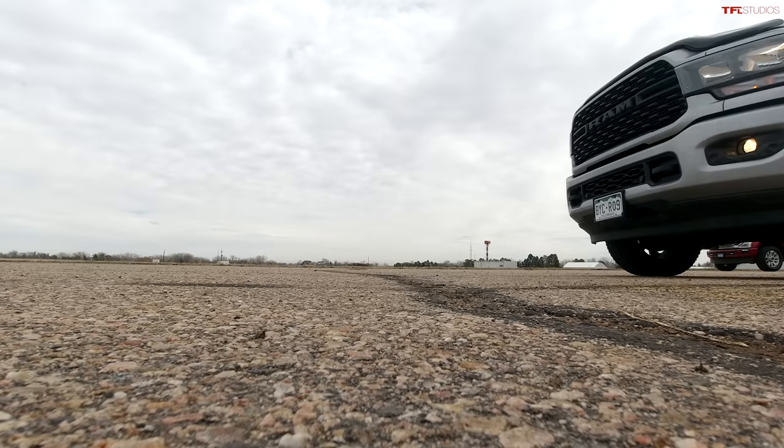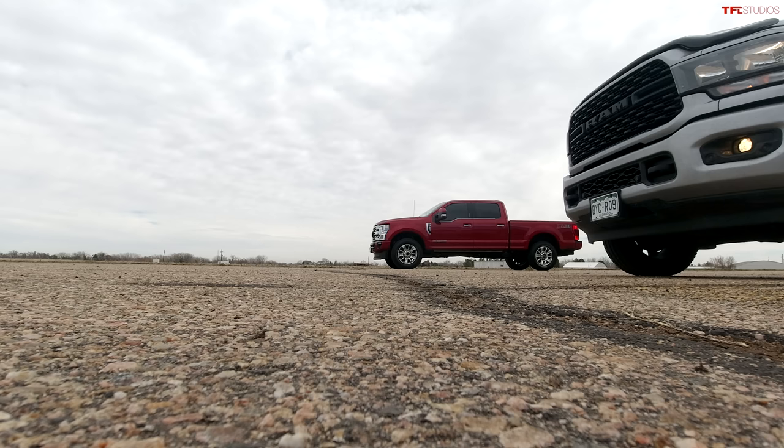and the most torque, and it's not the heaviest. So in theory, the Ford should win this. I don't know any other way of saying that.